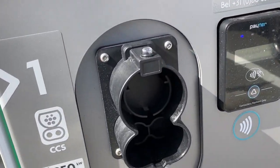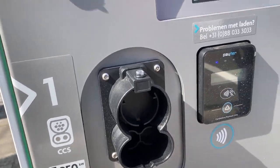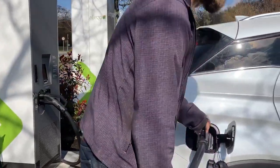There's a button to press. If you don't press it, no access to the cable.